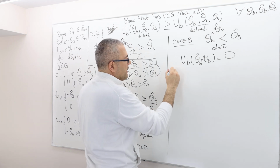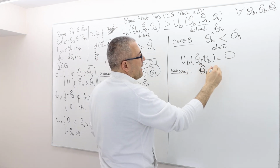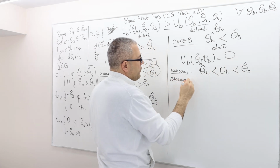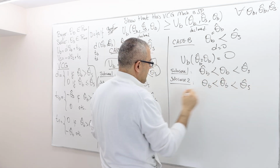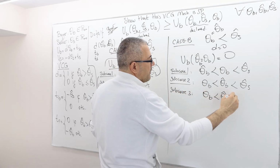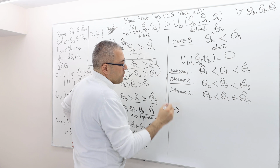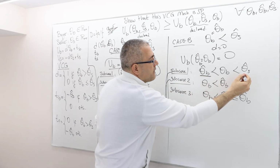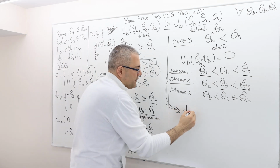Well, once again, there are 3 cases. Subcase 1, where theta B hat is strictly less than theta B, which is less than theta S hat. Subcase 2, theta B is strictly less than theta B hat, strictly less than theta S hat. And then subcase 3, theta B less than theta S hat, less than or equal to theta B hat. All right? So, if you look at subcase 1 and subcase 2, I'm going to analyze both of those cases. Why? Because the declared types are such that the trade shouldn't occur, meaning D is equal to 0.